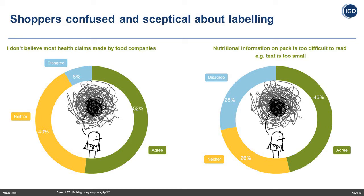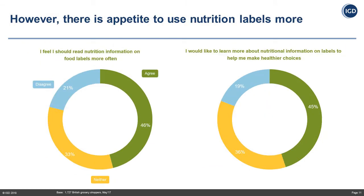So this paints quite a bleak picture, but there is some good news. Our research tells us that despite the challenges, shoppers do want to use this information more often, with 46% of shoppers believing that they should be referring to nutrition information on pack. A similar number are open to learning more about nutrition labelling or information so that they can make more informed choices. And so this provides us with a unique opportunity to help shoppers demystify nutrition labels.